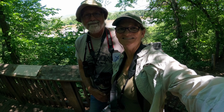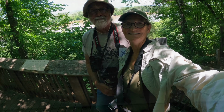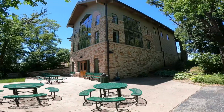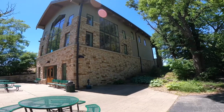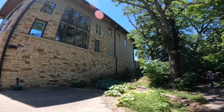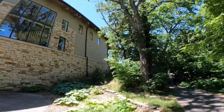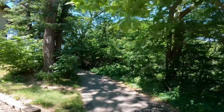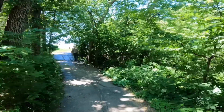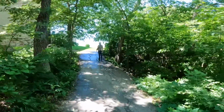Yay, we made it to the Missouri River. It's the longest river in North America at 2,315 miles in length. This is the museum. It's $8 per person upstairs, or $6 if you're over 60. Hey, that's us. Lunchtime.